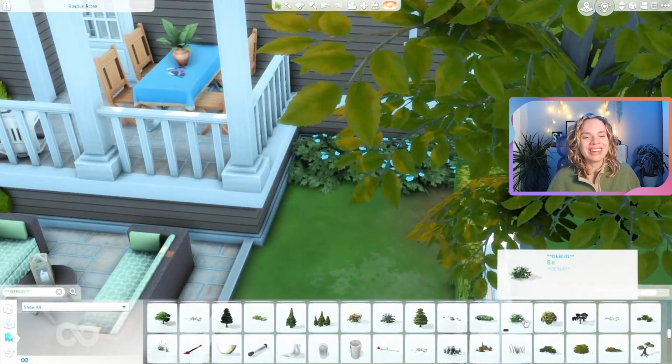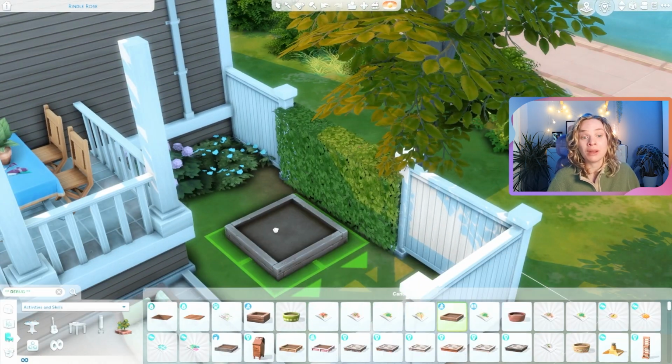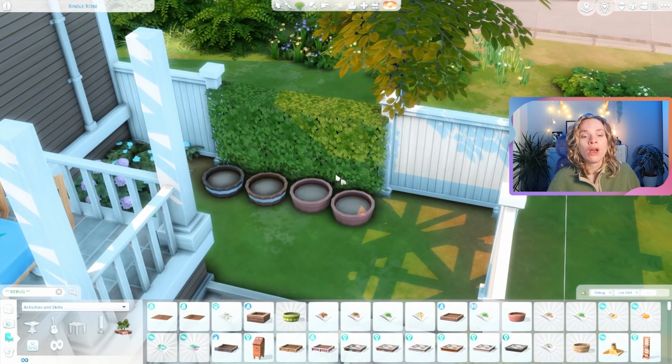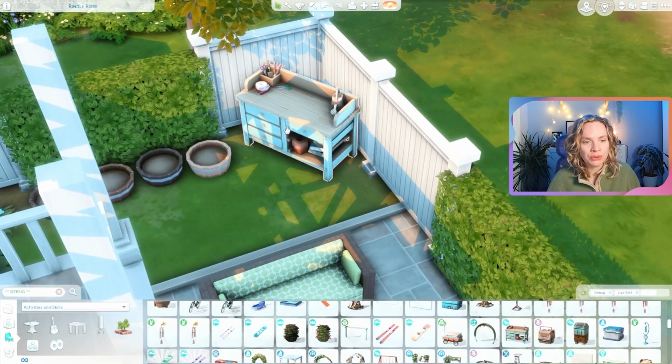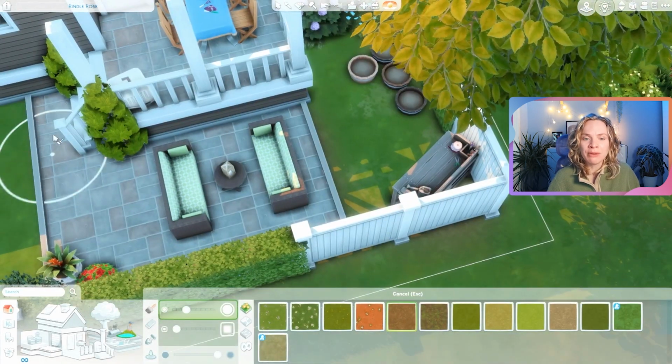And then I also placed in some planter pots, as you can see, as well as a flower arranging table because Grandma is also, surprise, surprise, into flower arranging. She has all the hobbies in the world, is what I was thinking. So naturally, she also needed a place to do some flower arranging.